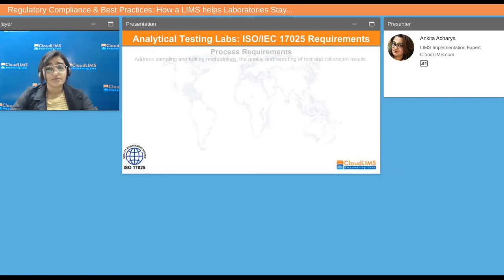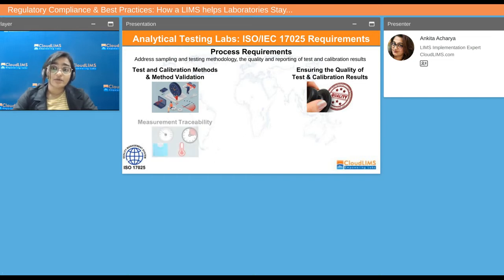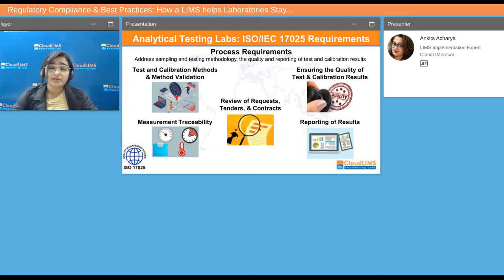Next, we're going to talk about the process requirements, including addressing sample and testing methodology, the quality and reporting of test and calibration results. This includes test and calibration methods and method validation, ensuring the quality of test calibration results, measure traceability, reporting of results, and review of requests and tenders and contracts. So for any testing laboratories, one of the most important aspects is them receiving a test order. It is very important for them to be able to review all the test orders that they receive and only accept those that tick all the boxes or meet all the requirements that a laboratory has. A LIMS allows you to quickly access all the requests that have been sent in, review them, and only accept those that make sense or that meet all the requirements.